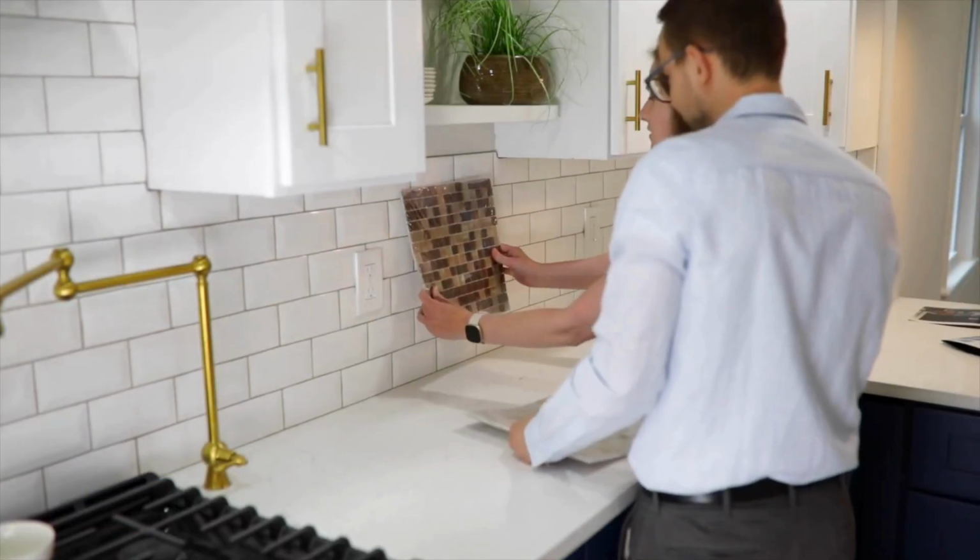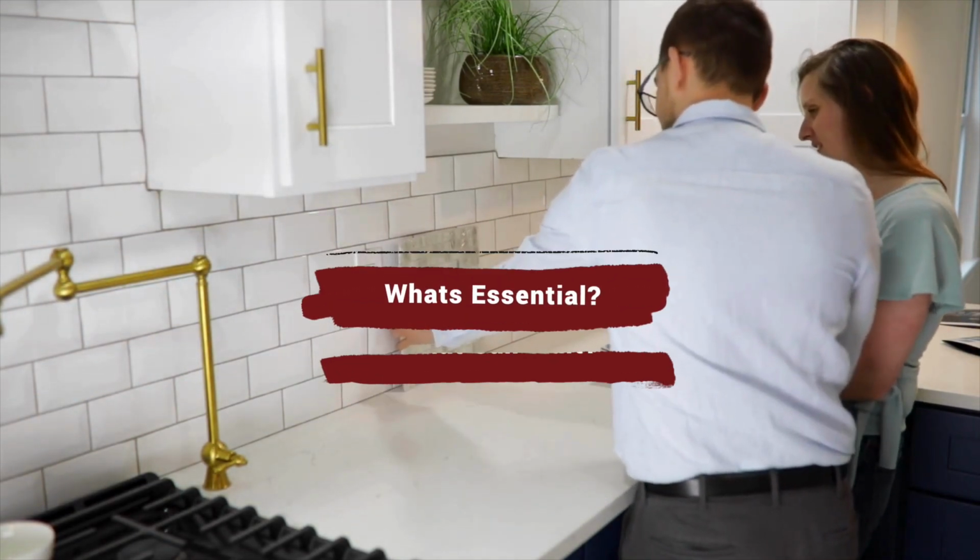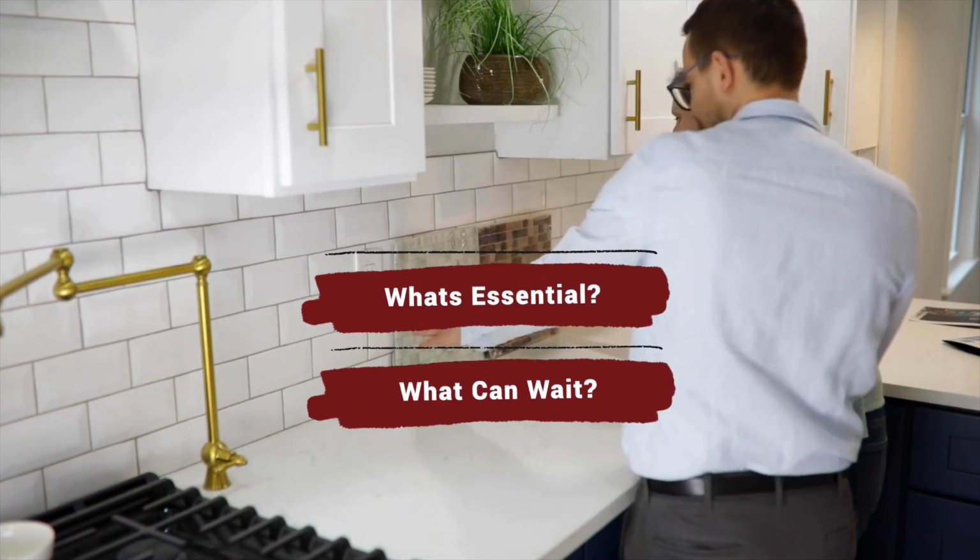Step 2, revisit your priorities. Once you know what the issue actually is, take a good hard look at your priorities. What's essential and what can wait? Sometimes scaling back on non-essential items is the best way to stay within budget.